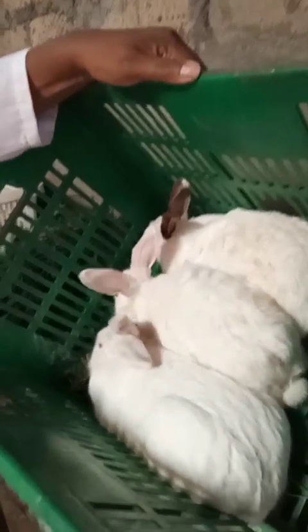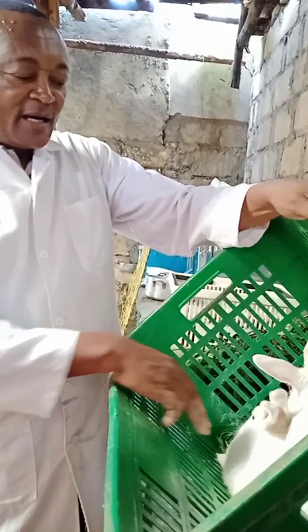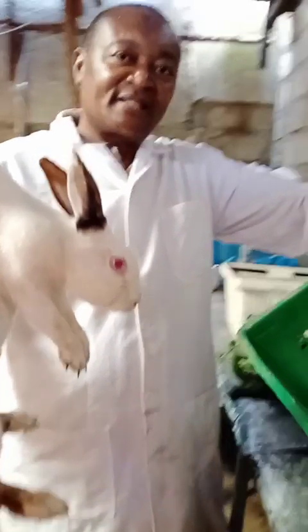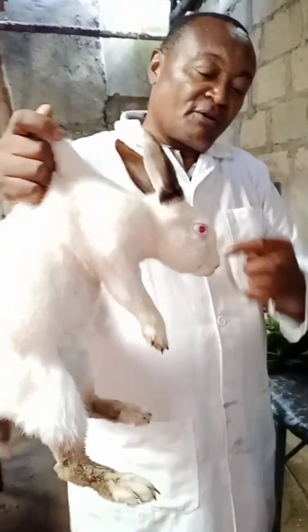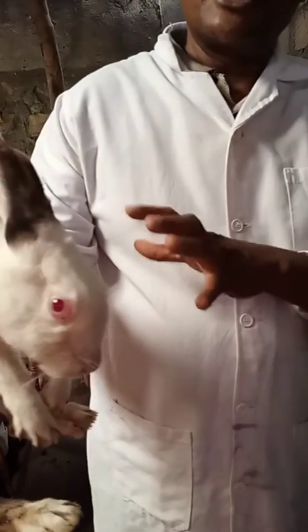So I went to the neighborhood and bought these 3 rabbits that they are calling kienyeji. And I discovered these are hybrids. Normally, the crossbreeding that has been done is from California white to get my friend here. California white is largely black, has largely black ears, and a small portion of black around the mouth. You can see this one does not have, and therefore this is a crossbreed of a California white with another breed, which we may not know for now. So they are calling this a kienyeji rabbit.